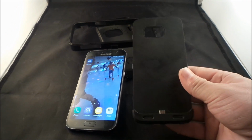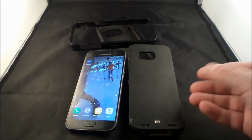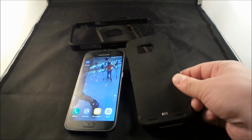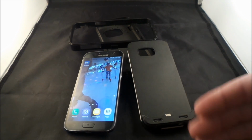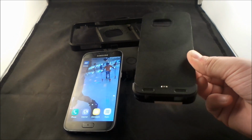So the way that they've made this is a little bit more improved from the Galaxy Note 5. For the Galaxy Note 5, this little charging piece on the very bottom was kind of a little U-boat shaped that went in, and it could be something that either could easily be broken or lost. This one is actually all built in, right there on the bottom.